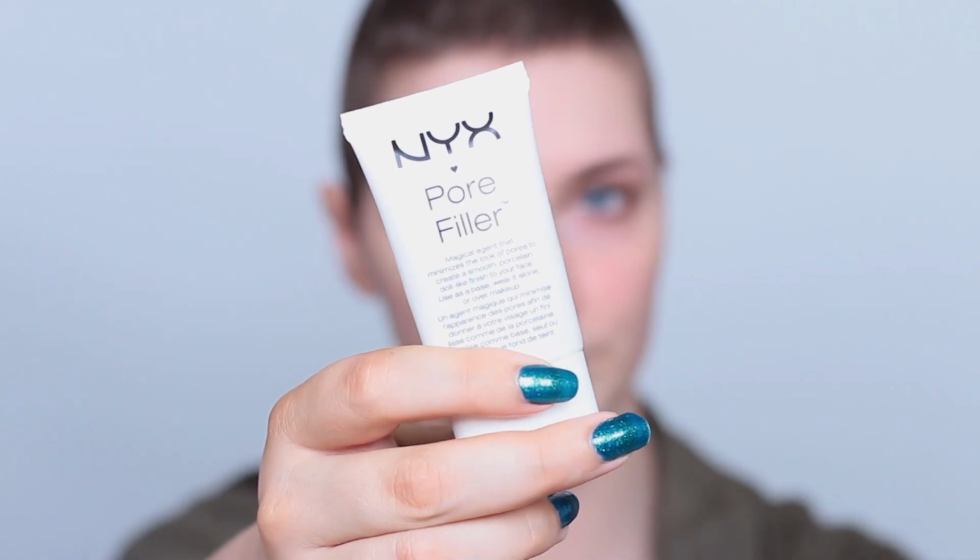Let me just remove some makeup over here because I wanted to focus the pore filler on the sides of my nose where my pores get a little bit oilier and it breaks up the foundation quicker. So I did really want to test if this holds up or not with the pore filler primer. Okay, pore filler. For this one I'm going to be using the NYX pore filler. It says that it is a magical agent that minimizes the look of pores to create a smooth, porcelain, doll-like finish to your face. Use as a base, wear it alone or over makeup. Well, I've already removed the foundation, so I'm going to be using it underneath it.